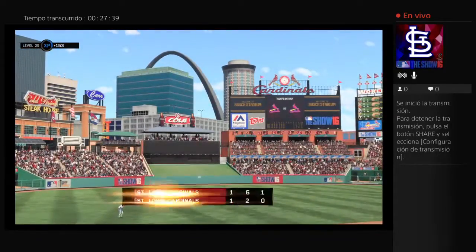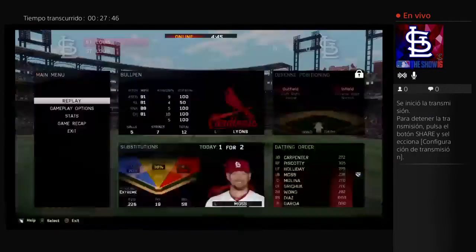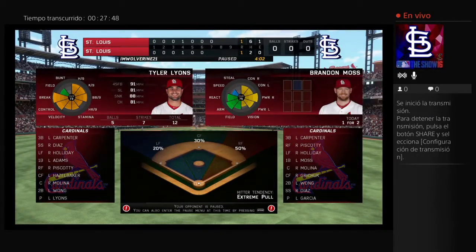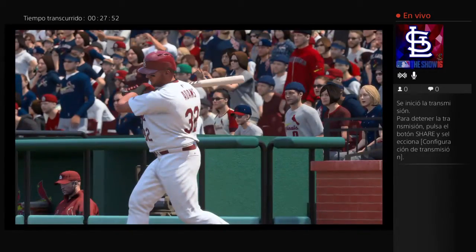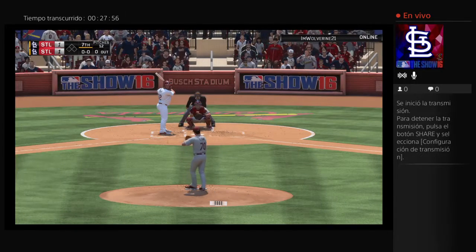Ladies and gentlemen, it's time for the... Brandon Moss will lead things off in the inning for St. Louis, and he'll be followed by Yadier Molina, who waits on deck. Your attention, please. Matt Adams is up off the bench. Number 32, Matt Adams.